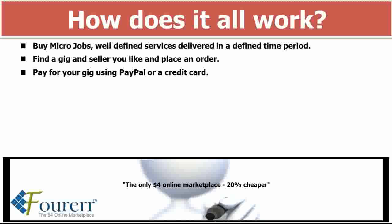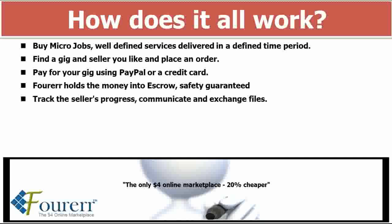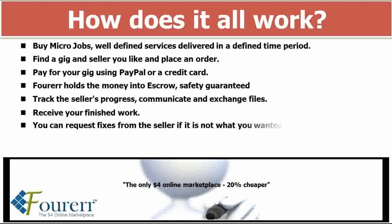You pay for your gig using your PayPal account or a credit card. Fourerr will then hold the money in escrow, so your safety is guaranteed, your money is safe. The seller will not get his hands on the money until you are happy with the order. Furthermore, you can track the seller's progress, communicate and exchange files, and you can receive your finished work. If you're not happy with the finished work, you can request fixes from the seller if it is not exactly what you wanted, or maybe it is not as described.